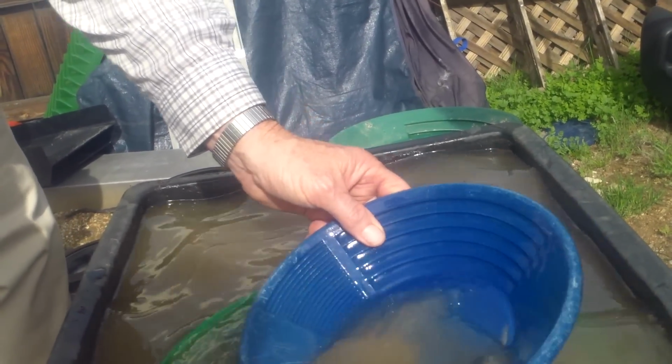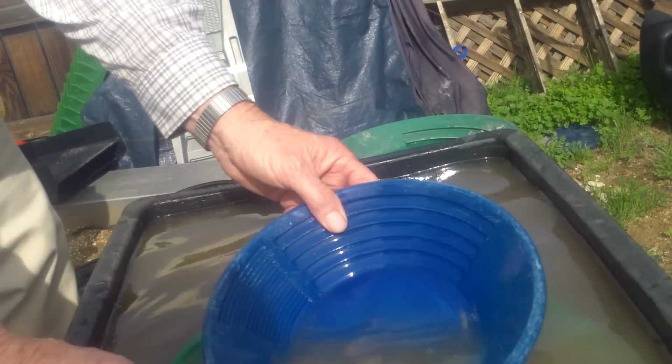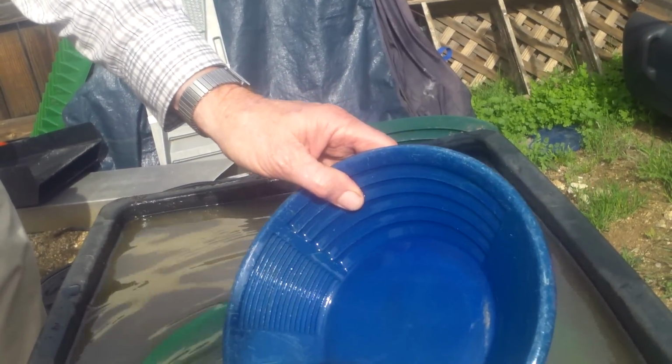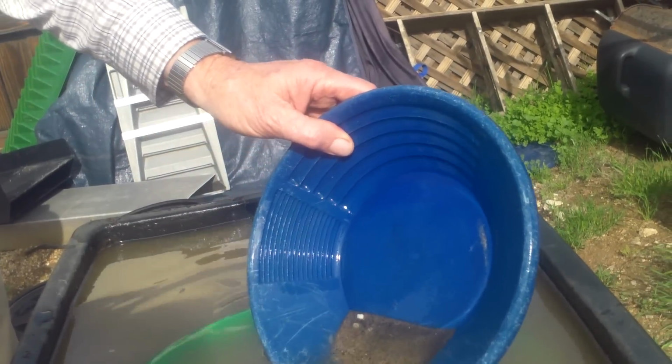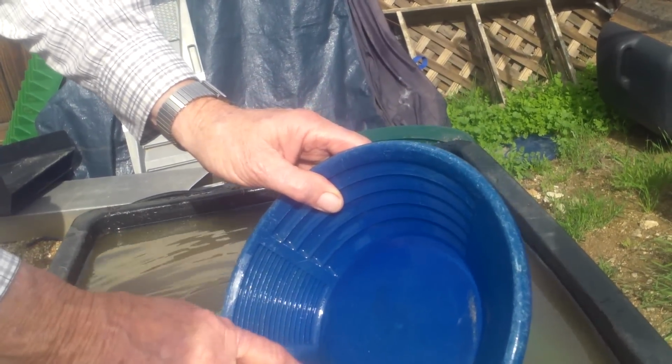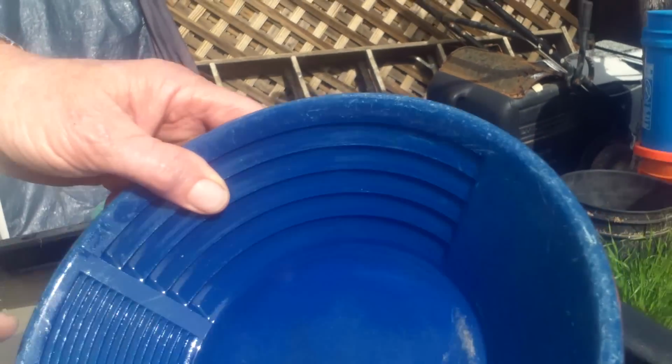Then you want to finish it, so you go to the other side of this. See, this has riffles in it that holds the gold back. Now you want to go over here and get rid of this. You go slower here and get rid of some of this other stuff. You can even push it out of the way as long as you know there's no gold on it.